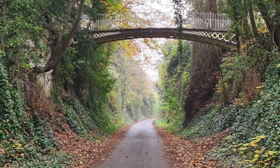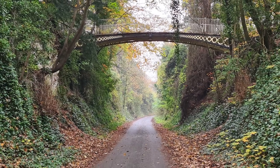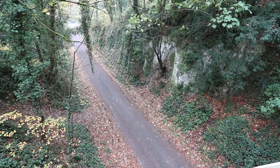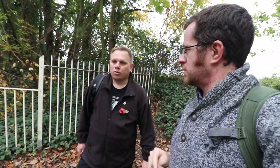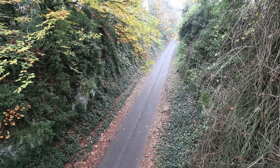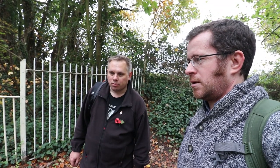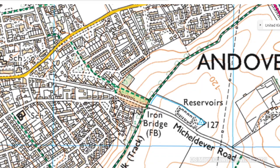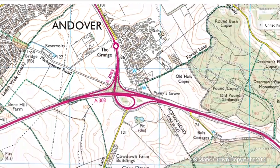The road below us now is Micheldever Road. This road, again, tells a story. This is the route to the railway. This is the final turnpike in Andover, created through an act of parliament. You look at the cutting here through the chalk, a hell of a cutting through a big hillside, heading out to Micheldever. So presumably the road was built to reach a railway. The road was built to reach a railway.